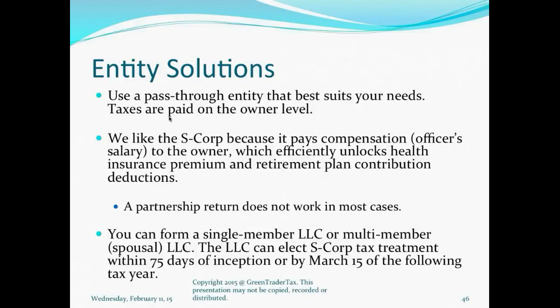You need to have business treatment in a C Corp. So between double taxation, no 60/40, and no deductions if you're an investor, forget the C Corp. You're dealing with a pass-through entity. We like the S Corp. There's no such thing as forming an S Corp. You form either a C Corp or an LLC and elect S Corp status.